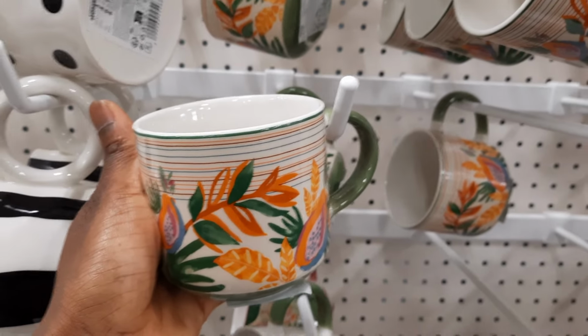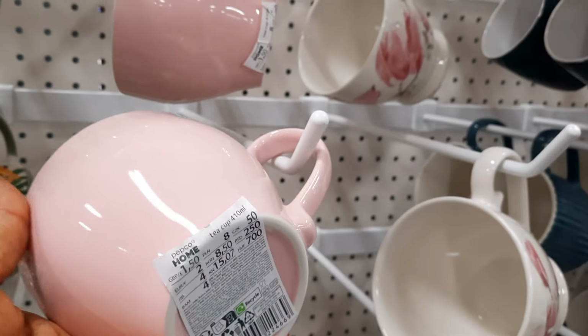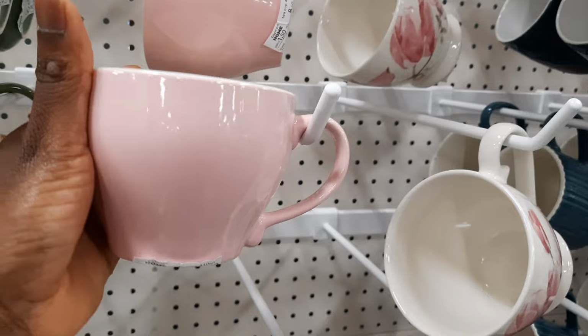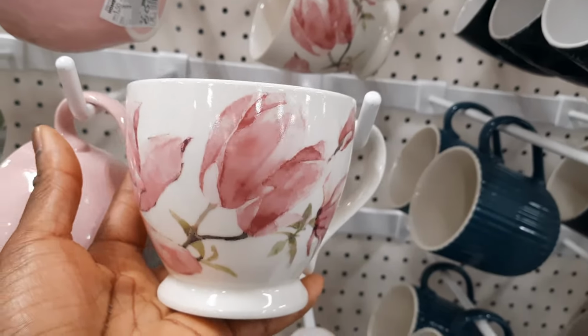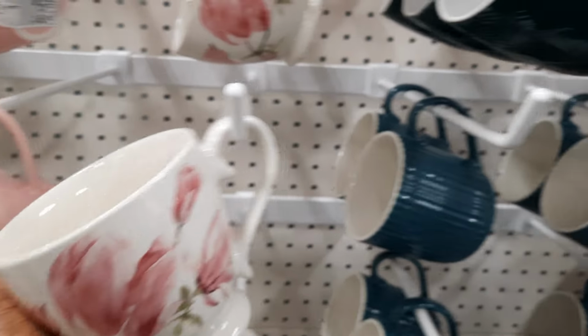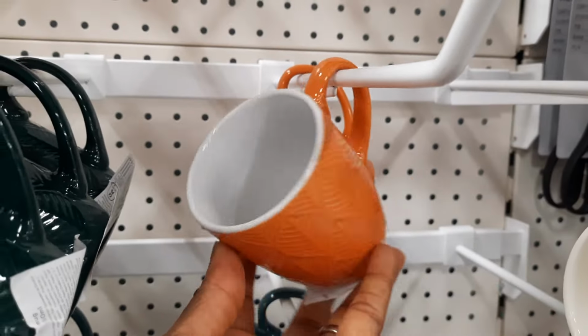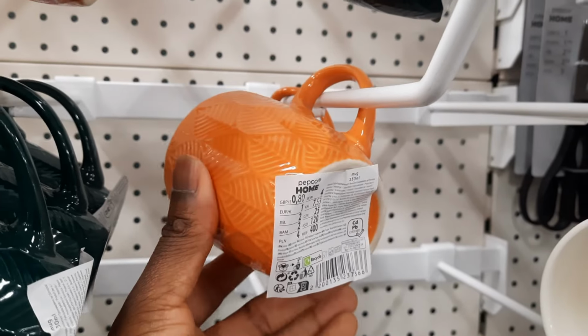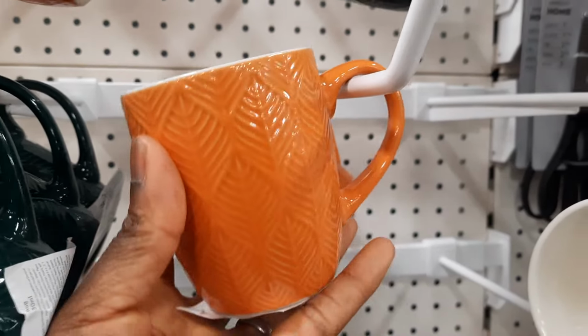Yes. Lovely pink or peach, however you want to see it. And there's a similar one, flowery. Absolutely beautiful. And they are £2.50. You've got these in practical colors. They're warm. Gorgeous. These are much smaller, as you can imagine, and they are 80p each. Wow, 80p.